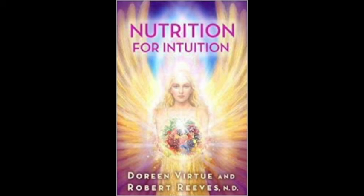Macadamia milk. Macadamias are rich, creamy, and just downright delicious. They're a nice source of protein, B vitamins, and magnesium. They also contain healthy oils that nourish the heart and cardiovascular system.